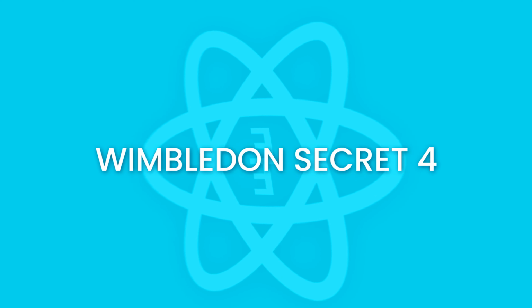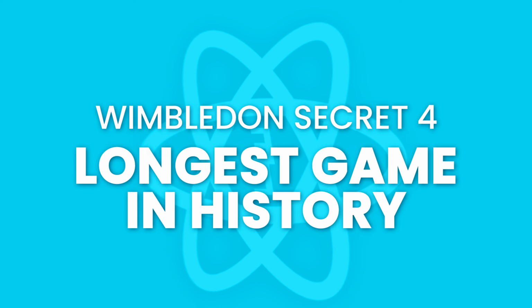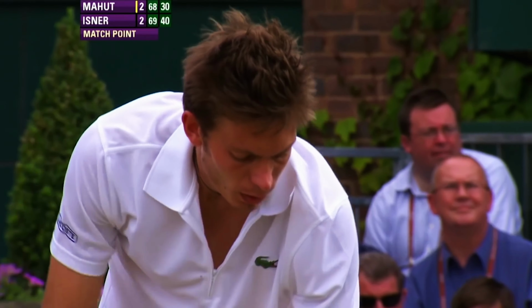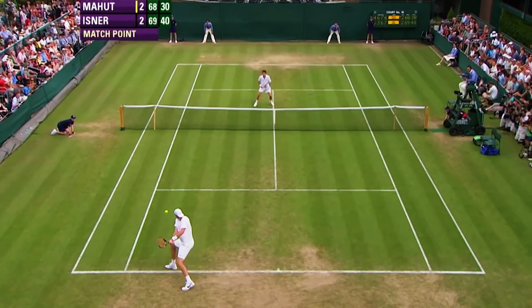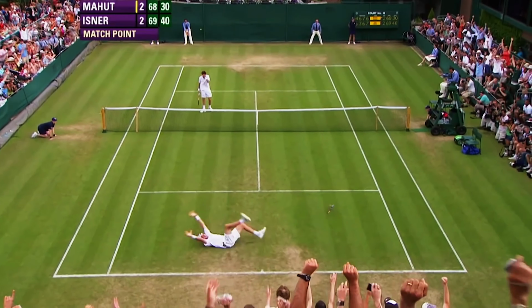Number 4. The longest game in Wimbledon history. The longest tennis match of all time was famously played at the 2010 Wimbledon. It was the first round of the men's singles between John Isner and Nicolas Mahut.